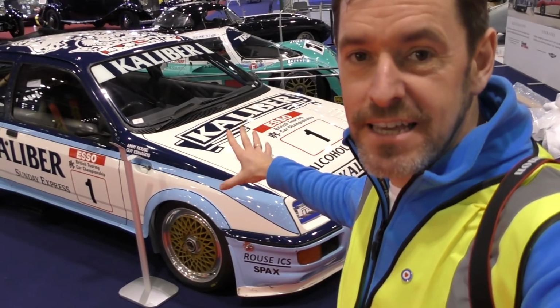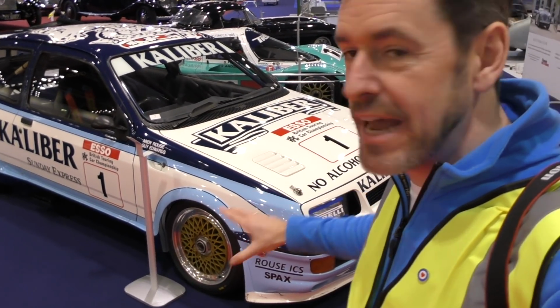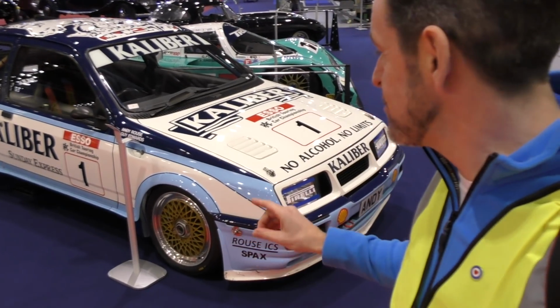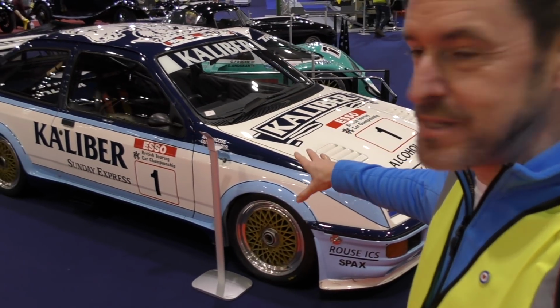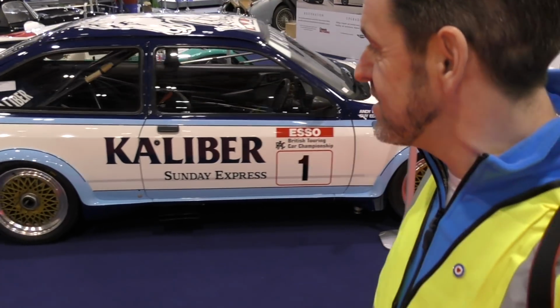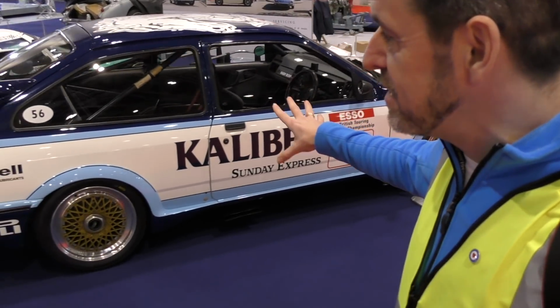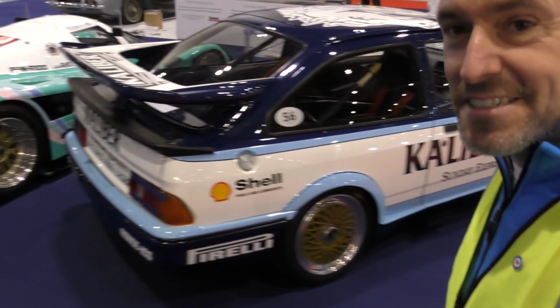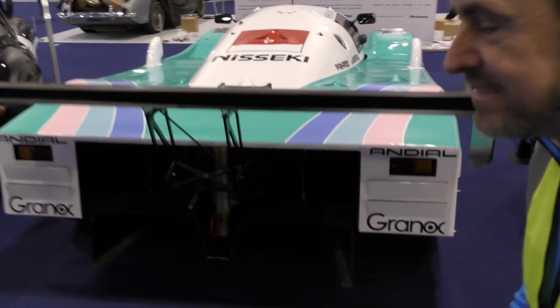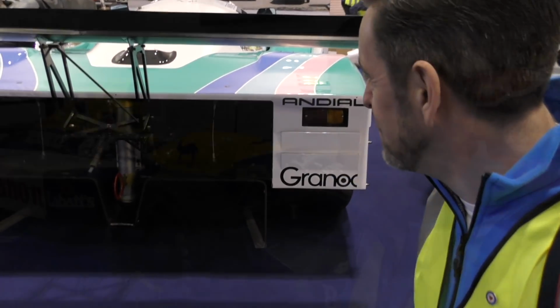Absolutely loving this Sierra Cosworth touring car. Now, I had the great pleasure a couple of years ago of having dinner with Andy Rouse, who was obviously the driver of this particular car, and I still think it's one of my favourite touring cars. Just mega thing, absolutely mega. But look what it's parked next to. Check that out for a view.